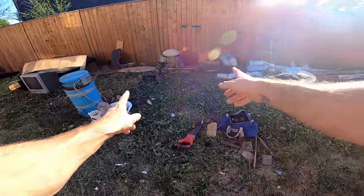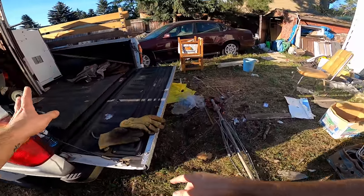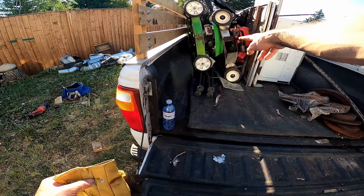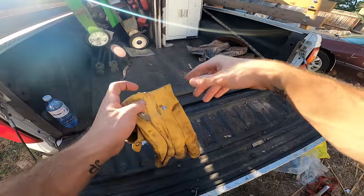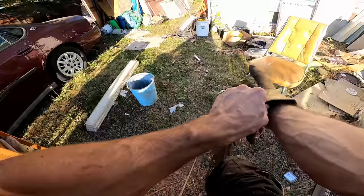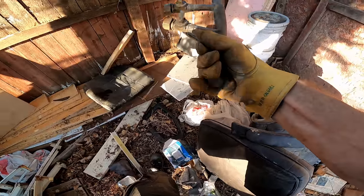So that's three barbecues and two lawnmowers, a bunch of other junk, and a microwave. I might not bother with the other microwaves. We'll see. If there's any more where that came from.